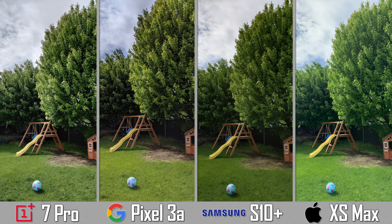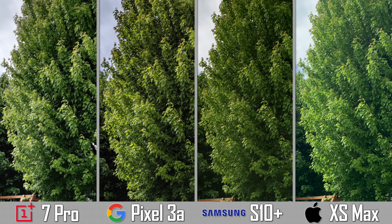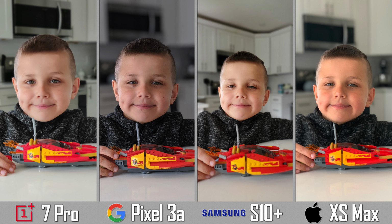Moving to the rear side, both the 7 Pro and XS Max look a bit dull and flat, and while the S10 Plus looks very detailed, it's looking a bit dark and lacking highlights. The Pixel 3a looked the closest to real life, and if we crop in, we can easily see that the S10 Plus has the most detail out of these phones. In this portrait photo, we see that same detail shining on the Samsung, with the Pixel 3a right behind it. However, the Pixel's white balance is way too cool. You can see that the S10 Plus uses the regular lens instead of the telephoto lens for portraits.